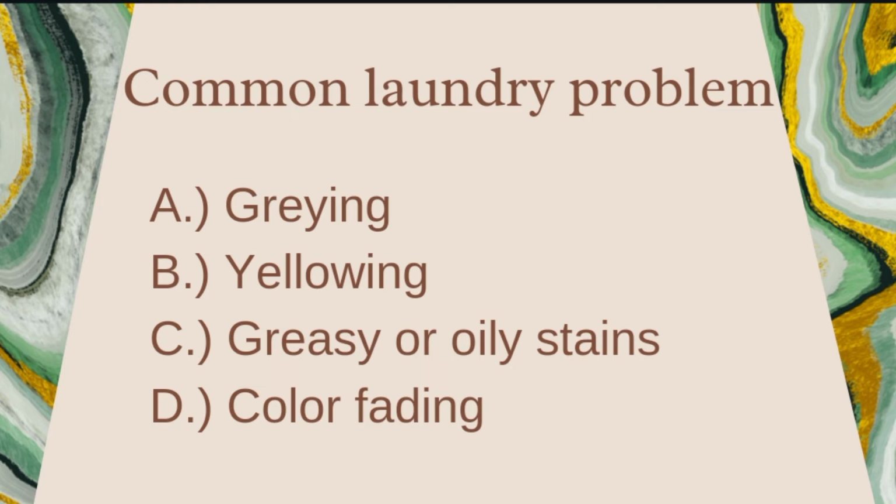C. Greasy or oily stains. Sometimes we eat oily or greasy foods, and then we accidentally pour some of the grease or oil on our shirts, and it's hard to remove, especially when you are wearing a white shirt. And the last one is color fading. Clothes tend to fade in the laundry cycle due to hot water washes, harsh detergents, and over drying.